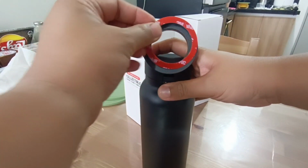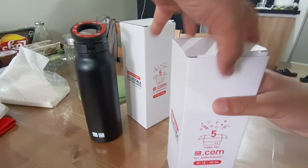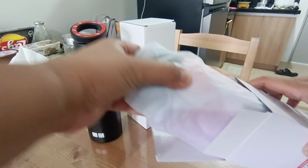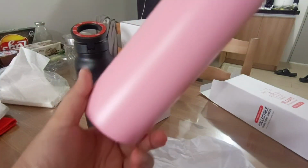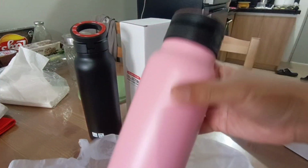Now, next is my wife's favorite, which is color pink. It has that soft matte look and really stands out. Perfect for someone who loves a little pop of color. Yung logo sa ilalim. Maganda.